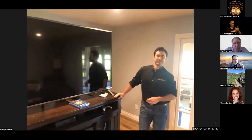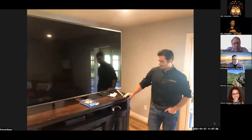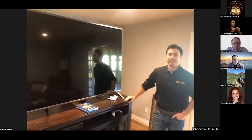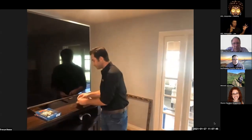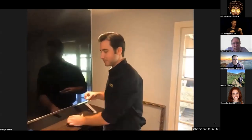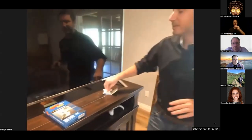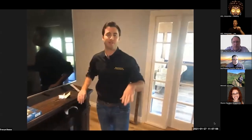Trevyn, while we're still with you, a couple of questions. One from Rana is, can the adhesive be removed from the furniture? Yes, it can. So what's great about that too is when you stick this stuff down to the furniture. Not the quake hold, but the adhesive. Oh yeah, the adhesive. Yes, you can. You just have to be careful while you're doing it.